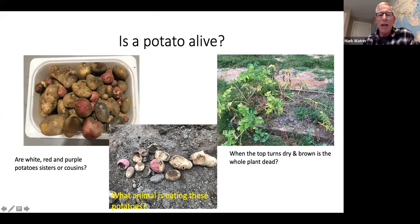So just a quick observation, and this is why going out to the garden is a great multi-sensory experience. You might go to the garden, dig up the potatoes and go, oh my goodness, our garden is ruined, right? Heck no, this is an opportunity to say, hey, who's eating these potatoes and why is this happening, and who's getting the benefit out of that, and have them come up with explanations.